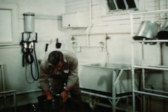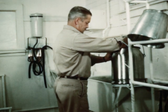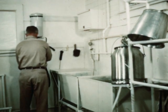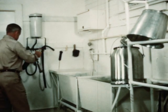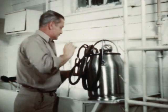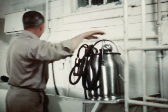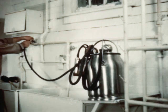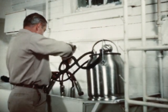Notice how carefully he places the filter pad in the strainer so that the milk will flow through it instead of around it. The lye solution is drained from the milking machine units and the machine is assembled. Then about 2 gallons of chlorine solution is drawn through the machine to rinse out the lye and sanitize the milker.